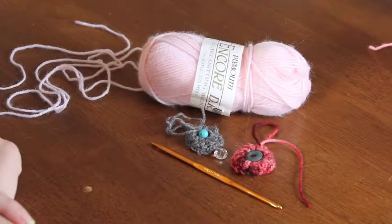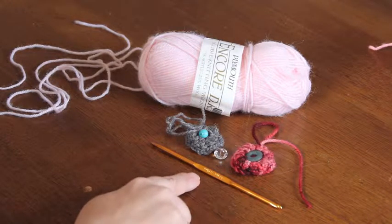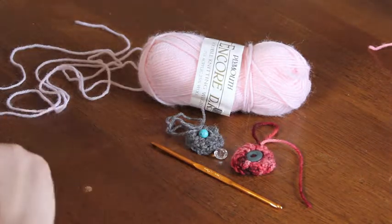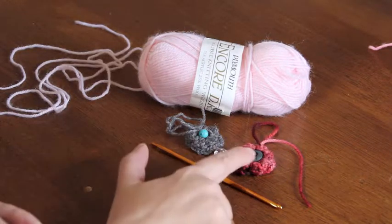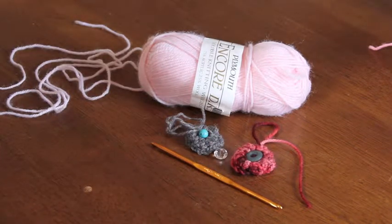Today I'm going to show you guys how to crochet a little flower for spring. We're going to be needing a couple of materials. I use a 4.0 millimeter crochet hook. You're going to want some double knit or sport or worsted weight yarn. You'll want buttons or beads to embellish the center, and you'll have to know how to do a single crochet and a slip stitch and a chain stitch, and I'll show you all of those as we go.